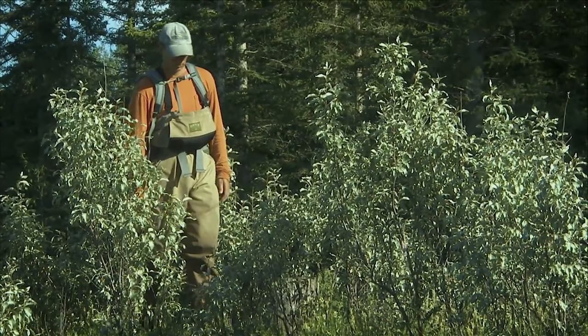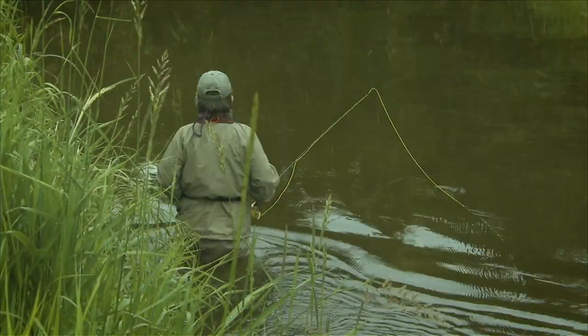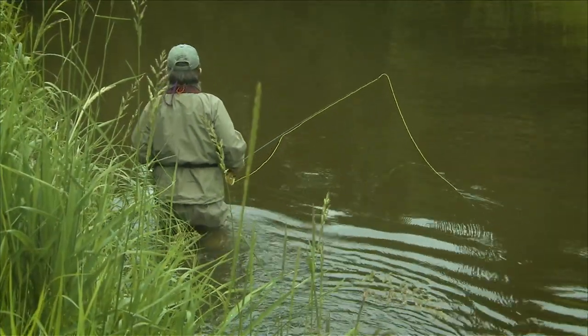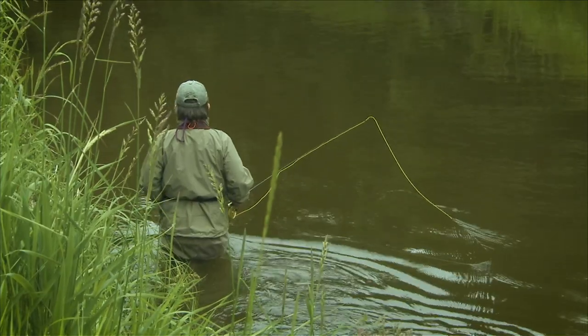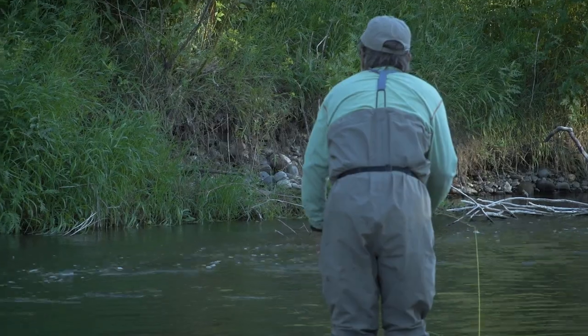Unfortunately, you won't always find your favorite trout stream in perfect shape. Spring runoff, sudden rainstorms, and periodic dam releases can turn that crystal clear stream into chocolate milk. You don't have to give up though. Trout can see surprisingly well in dirty water and may even take a dry fly if they're in water that's shallow enough for them to see the surface.